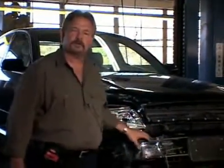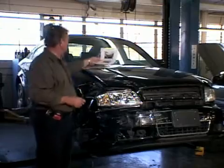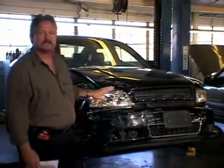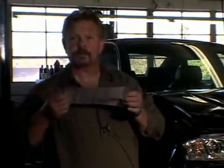What's very important in order to get an analysis of damage is to understand that you have an inertia, you have an energy that has come into this vehicle, and you want to determine how that energy comes in. Much of this vehicle is designed to collapse, just like this paper does. It collapses in on itself. Our job is to bring those structures back, bring those panels back to their original position and replace them if they're fatigued.